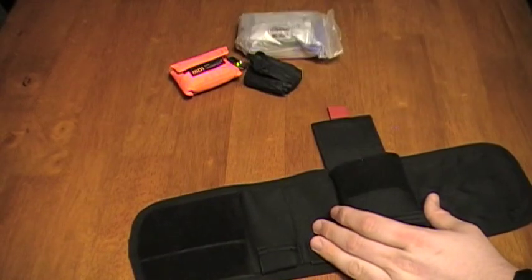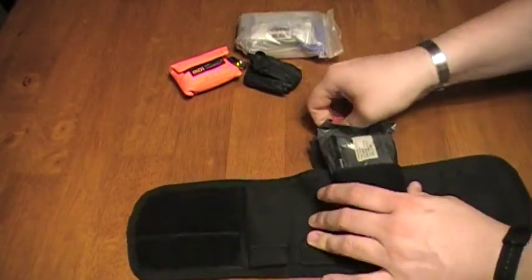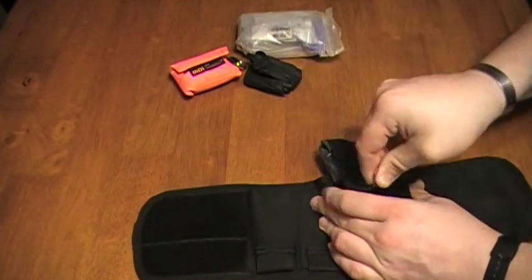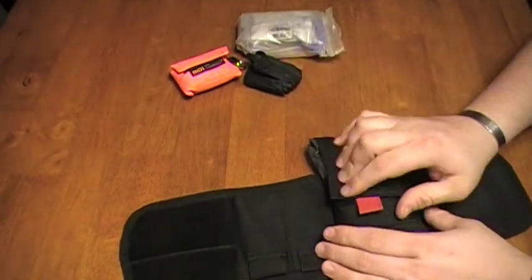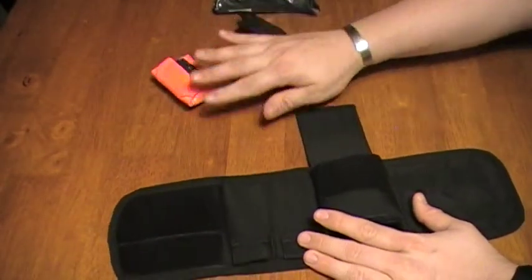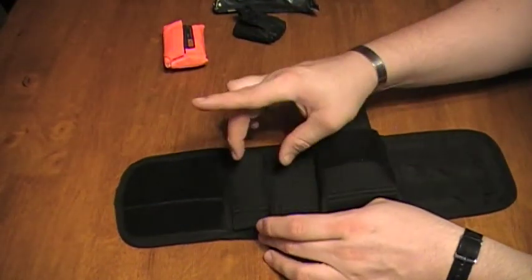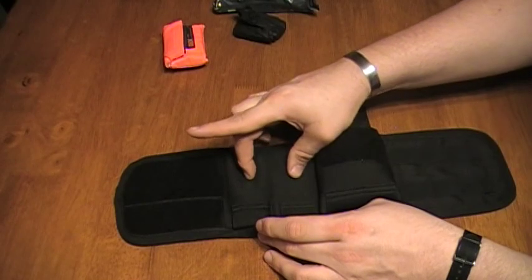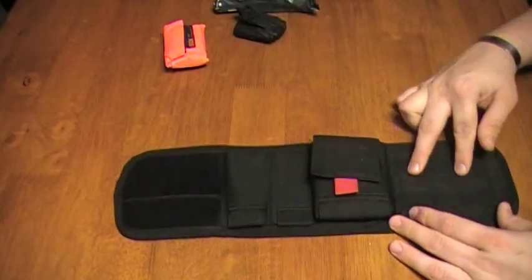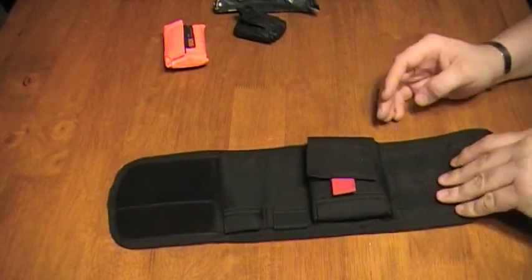You could also throw in a large bandage in there. And again, the elastic lid stretches pretty good and we keep it in there. You have some pretty good packing options here between these two open top elastic pouches, this lid pouch, and then your PALS webbing right here to add another pouch or just kind of stuff things down into it.